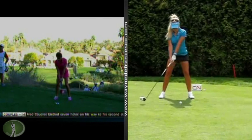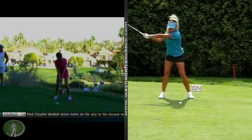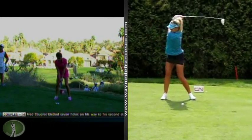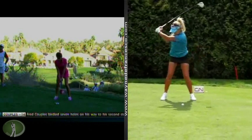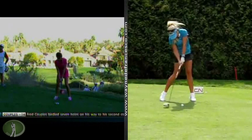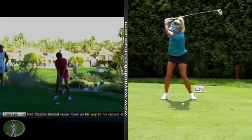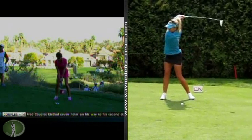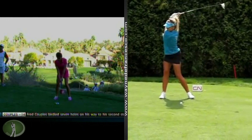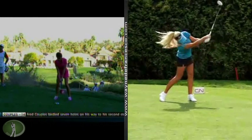Now I would question why Natalie's swing still kind of looks like this. She works with Butch Harmon, and I can only imagine that it's because, between her and her father, they don't really feel like changing it around too much. Because if anything, there's a bunch of things you could probably change. She seems to be athletically talented, gifted, but this technique is not one that's going to... let's put it this way.